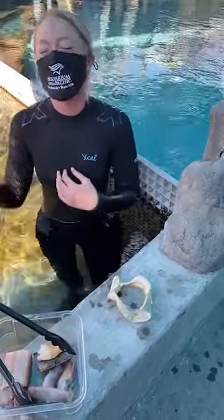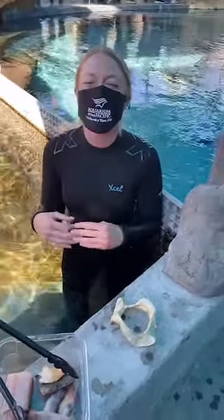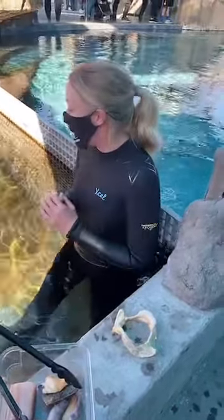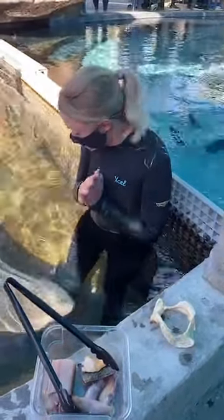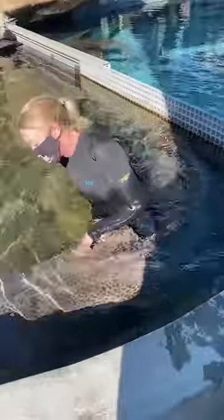Now, of course, the flipping into tonic immobility is a trained behavior. It is not something that anyone should go out and do in the wild. No, we don't want that. But the reason why we have this really crucial behavior in this animal is because we use this for our veterinary exams. By training her, her tail is in the way. She has a very long tail.